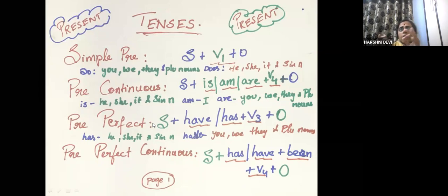when any action has started sometime in the past, not very much in the past, sometime in the past, and also continuing at the moment of the talking, then it is called to be addressed in present perfect continuous tense. When did the rain start? 3 a.m. in the morning. Going on and on. Even now it is 6:30 in the morning. Still going on. You're at 6:30 point of time. Then it should be used in present perfect continuous tense.